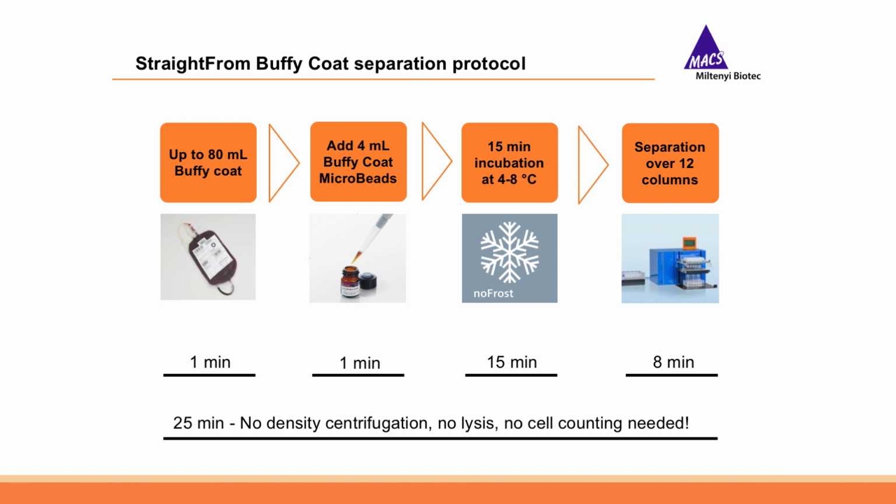The whole process for a buffy coat takes about 25 to 30 minutes without density gradient centrifugation, no lysis, and no cell counting. And this is for buffy coat. For Leukopak, you would be looking at about 60 minutes.